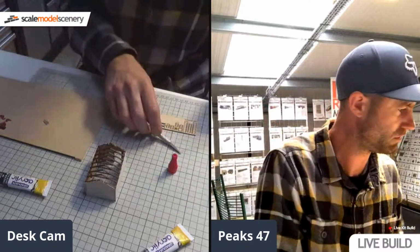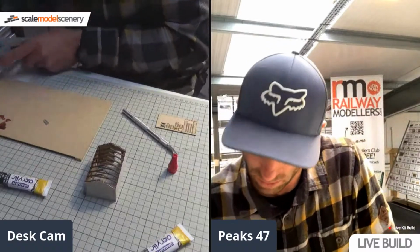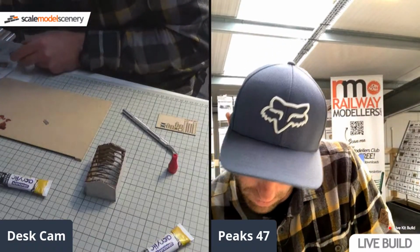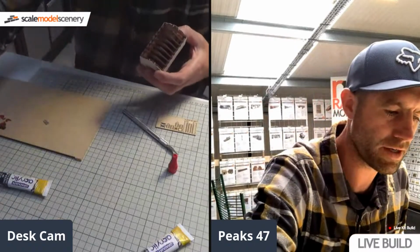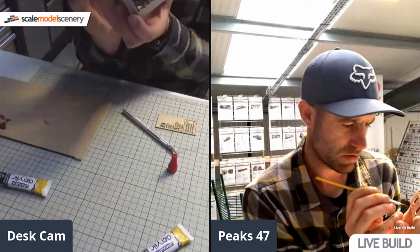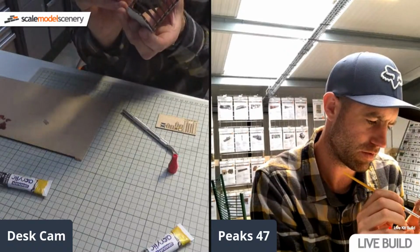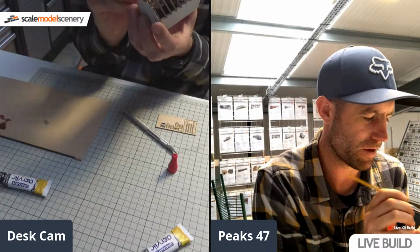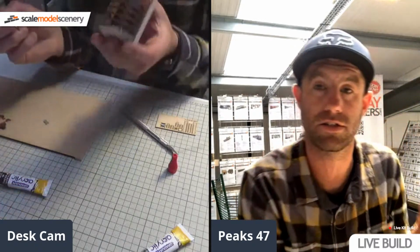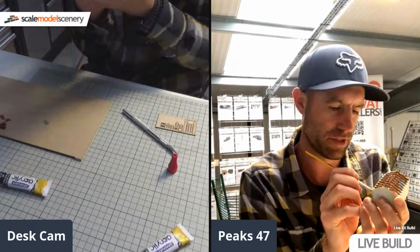So I'm just going to put one in. I think it was the back window. There's one window in. So again, using the paintbrush, I'm just going to glue up the sides. And technically, before I put this glue on, I probably should have painted the sides red as well, but I haven't.